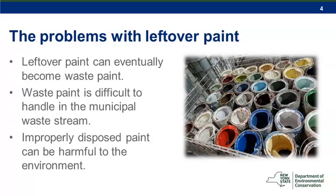Leftover paint becomes waste paint when we decide we no longer want it. Maybe it's been sitting under the workbench for 10 years and we suspect it's no longer useful. Or maybe it's the old color of the kitchen you just painted a snazzy new color and you'll never use that old color again. For whatever reason, we want to dispose of it properly.